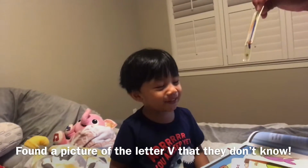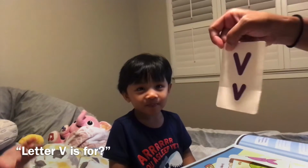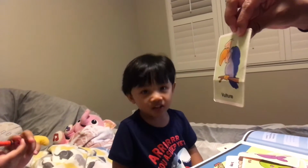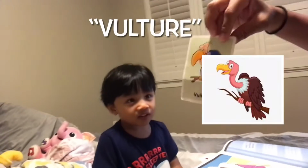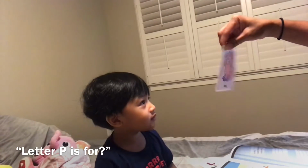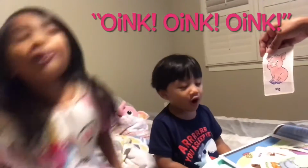You don't know what this is? Let's talk about it. You want to take a guess? V is for? You don't want to take a guess? No. What kind of bird is this? It's a vulture. A vulture. Okay. Letter P is for pig. What sound does the pig make, guys?